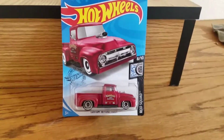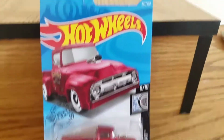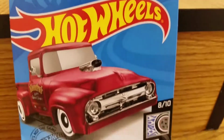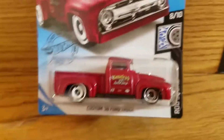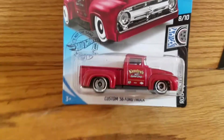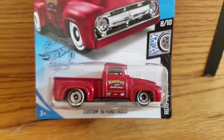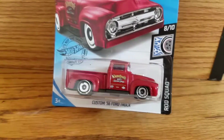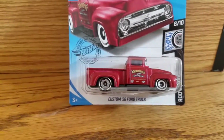Today we're featuring something rare, something exciting. This is new for 2019, number 227 out of 250, Rod Squad for the custom '56 Ford truck. Apparently, when I started looking up, there's only a black edition coming out for Rod Squad. Only one of the custom one color, but I guess I found a rare one somehow.